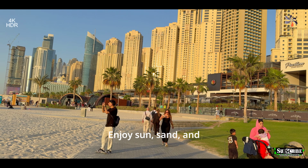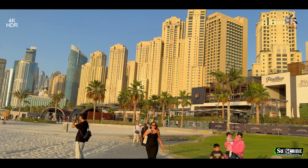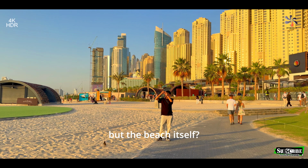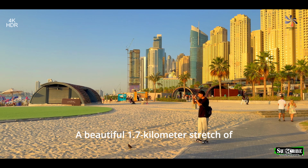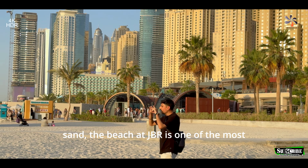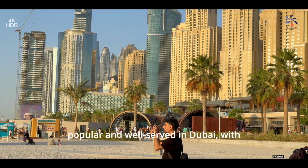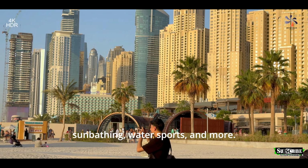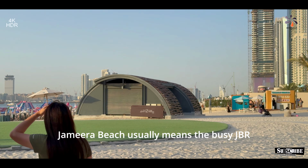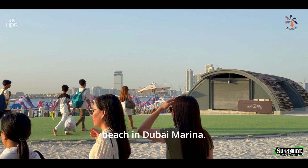Enjoy sun, sand, and shopping at JBR Beach. How could the highlight of Jumeirah Beach Residence be anything but the beach itself? A beautiful 1.7-kilometer stretch of sand. The beach at JBR is one of the most popular and well-served in Dubai, with great options for sunbathing, water sports, and more. Jumeirah Beach usually means the busy JBR Beach in Dubai Marina.